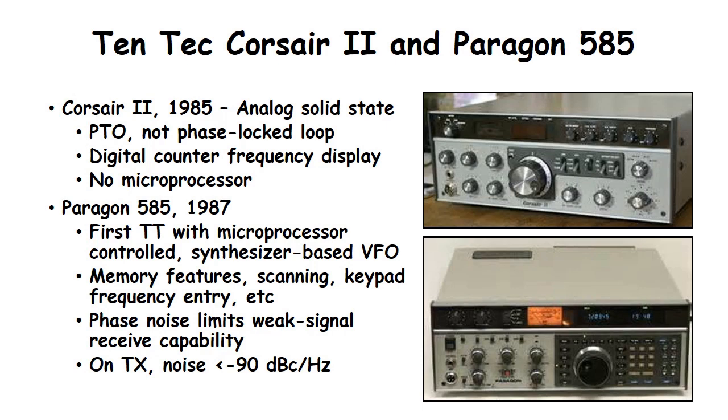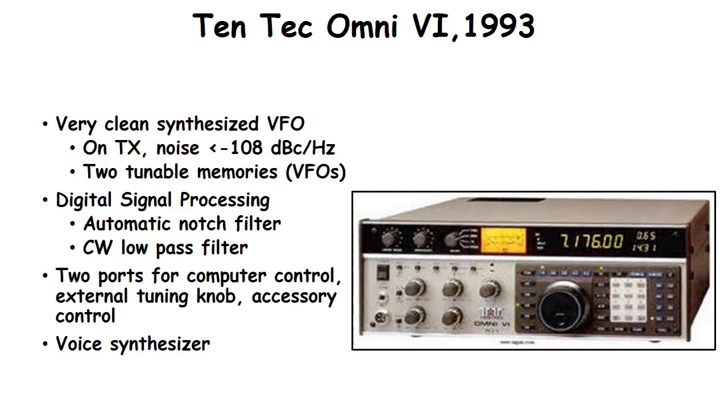By 1993, Tentec had made a considerable improvement in their Omni 6 line. It had a very clean synthesized VFO. The off-frequency transmit noise, you'll notice, is 18 dB lower than it was on the earlier Paragon, and had two tunable memories, digital signal processing, giving it better filtering capability, including a notch filter that was automatic, that could hit a frequency of your interfering signal. It could be externally computer controlled and voice synthesized.